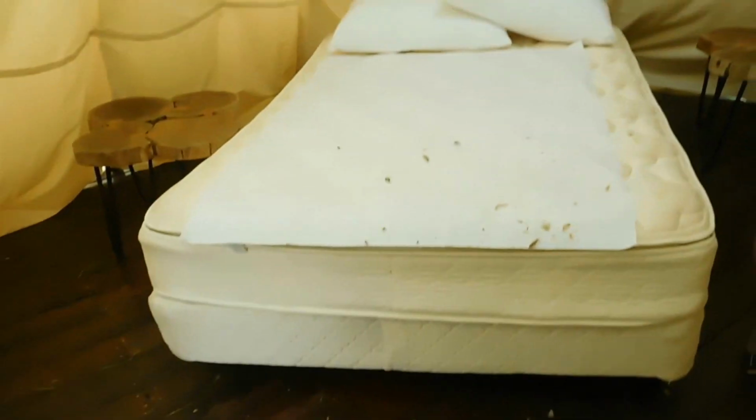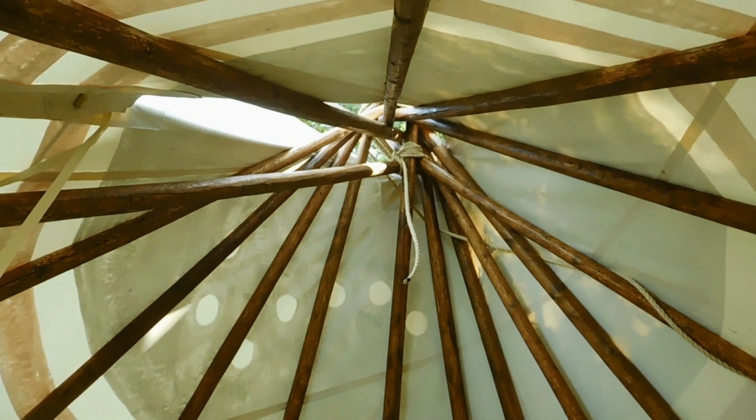Oh, so it's got netting. Oh, and the bed's not made. I'm so sorry. Oh, that's okay. Oh, look at this. This is cool. It's an open floor, so that's why there's the decking. And it's open up there. See, it's not super steamy. The heat just goes right out.